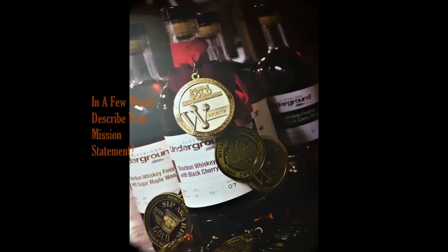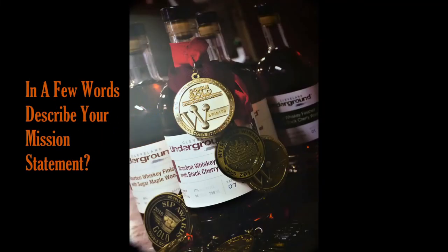I just want them to have a good time. I want them to leave and tell their friends, gee, we went to Cleveland Whiskey, that was a great event to go to, and I'm going to go to a liquor store and buy some more of their bottles. There you go, that's what I want. In a few words, describe your mission statement.